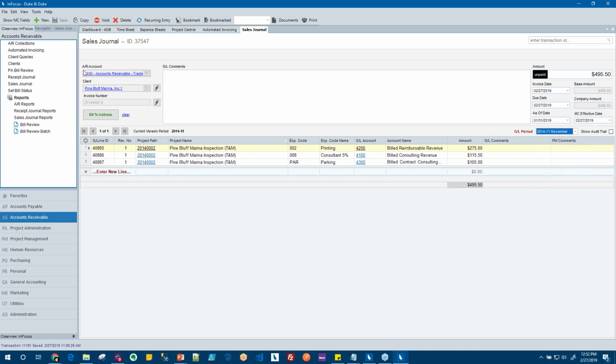Also, in our journals, we keep auditing of those. So if they were to change for whatever reason, you'll see a snapshot. Right now I have version 1 of 1, but updating this would show version 2 of 2. So I can see what the previous version is versus the current version.